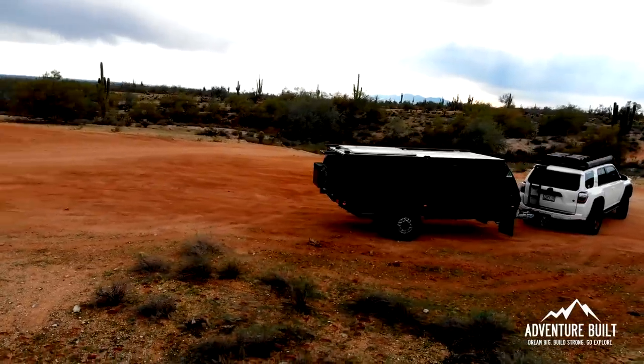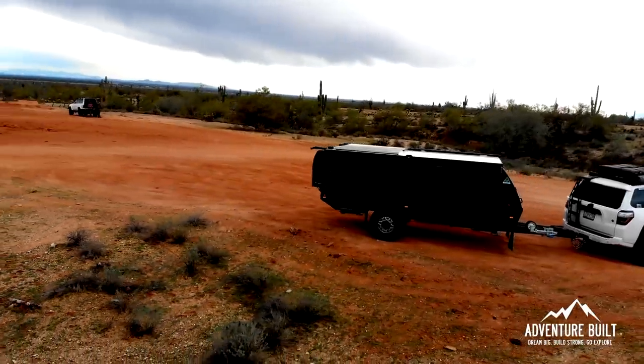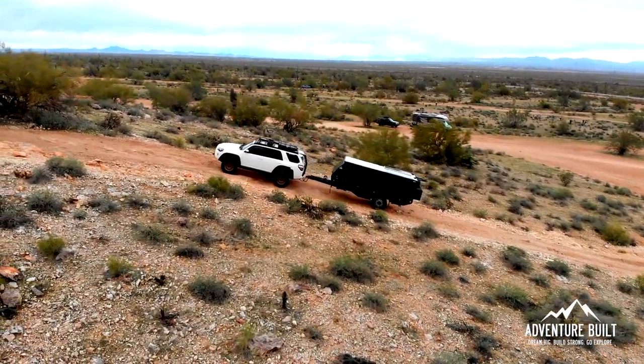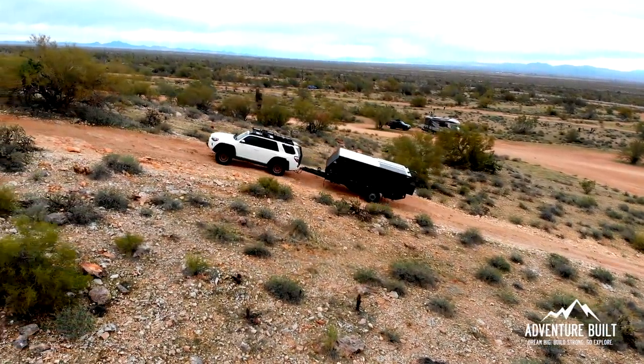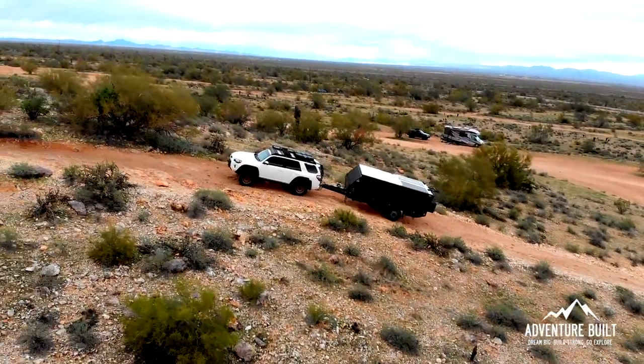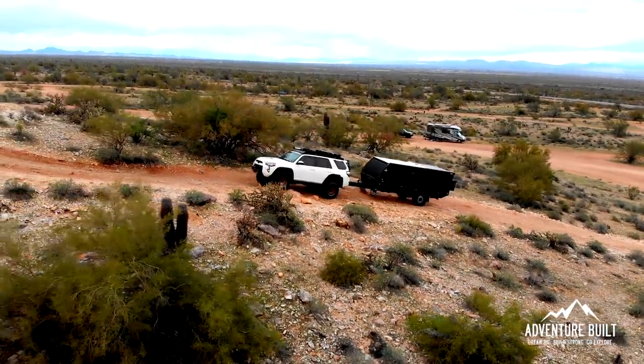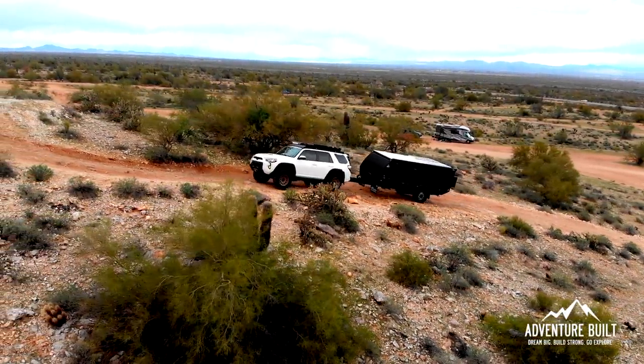We actually did a little off-roading to get some video, and Trev did a massive hill climb. A Jeep came up and was all like, dude, I can't believe you did that with your trailer. He's like, I was really worried. I didn't know if it was going to flip over, but I'm like, that's what it's made to do. And it did it really, really well.